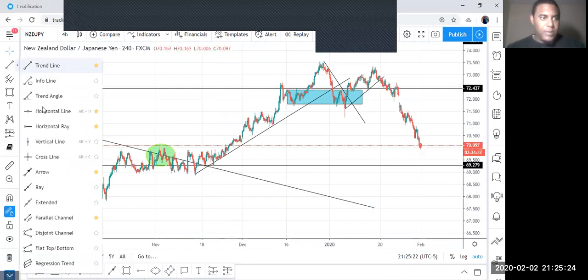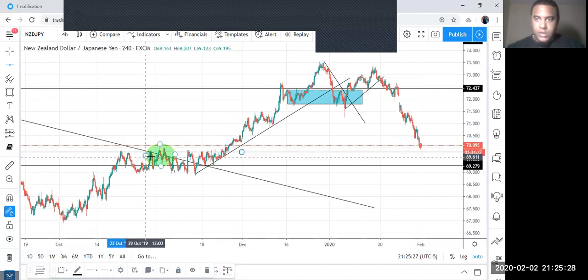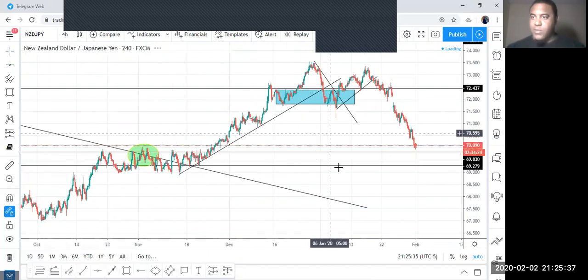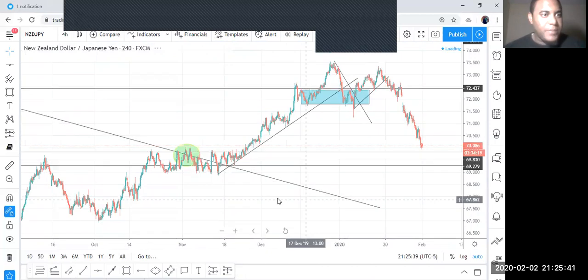NJ, keeping an eye on all this resistance, seeing how price reacts in this area. Here, I don't have this charted, so I probably won't trade it because I need to go and back test my levels. I didn't back test, so I probably won't take a trade from NJ.